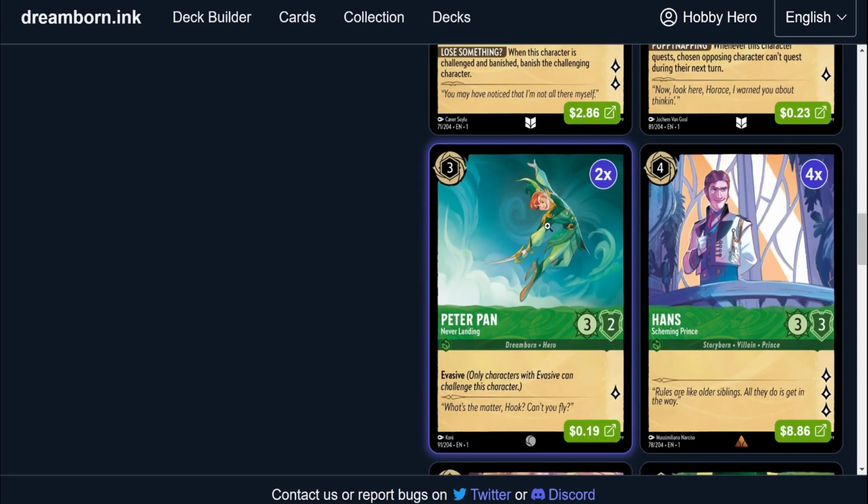Peter Pans were kind of a weird inclusion again for me. Mostly that 1 lore generation just makes this guy not a huge threat, not something that has to be dealt with immediately. And then the fact that he only has 2 willpower means a lot of the splash damage effects from a lot of these steel decks that are getting played are going to take him out as well. It's not a very short clock for your opponent, and probably not a card I would play in my list.